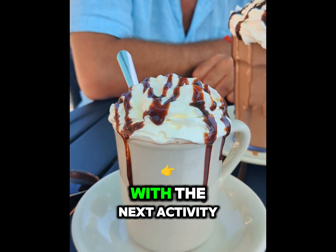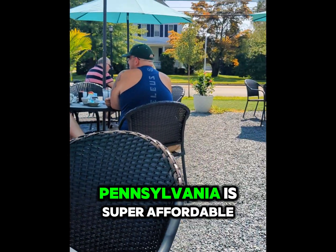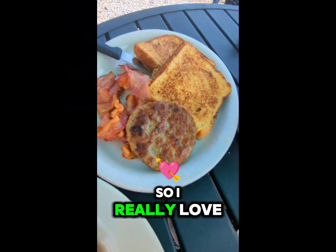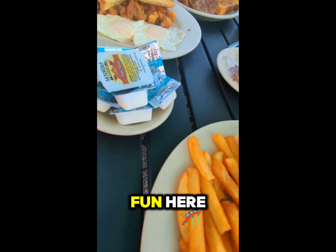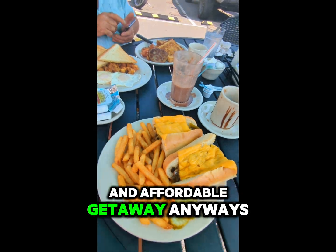Before we move on with the next activity, we decided to get some breakfast. Pennsylvania is super affordable for me as a New Yorker, so I really love it here. I love coming to Pennsylvania. You can have so much fun here. Such a beautiful, fun, and affordable getaway.